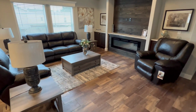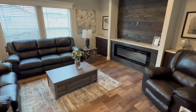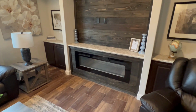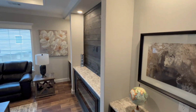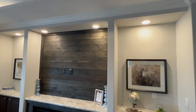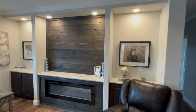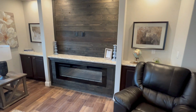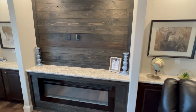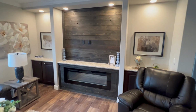They have the full furniture package in here, you guys, the full furniture package. And of course, right here, you have your gas fireplace. Oh, wow, look at that, it really sets it off. I'm sorry, guys. I'm just excited about this. I'm trying to take all this in, so bear with me here.